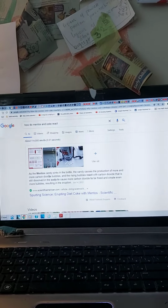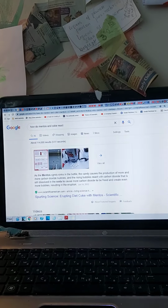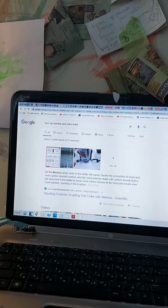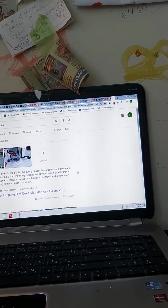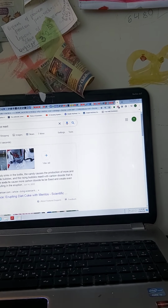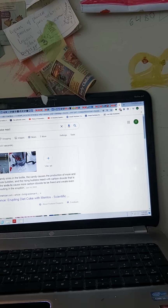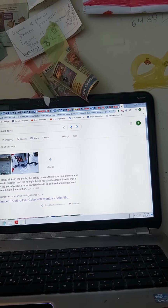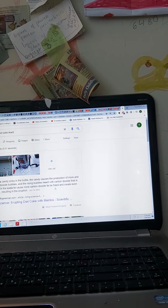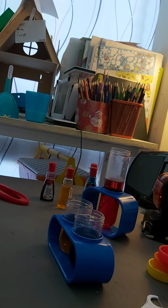As the Mentos candy sinks in the bottle, the candy causes the production of more and more carbon dioxide bubbles. And the rising bubbles react with carbon dioxide that is still dissolved in the soda to cause more carbon dioxide to be freed and create even more bubbles, resulting in the eruption. But we didn't get an eruption because I didn't put too much Coca-Cola. So, okay, let's try to put more Coca-Cola and see what's going to happen.